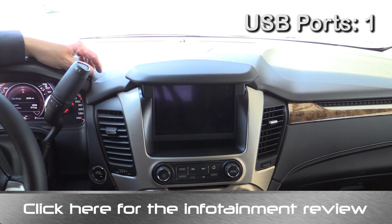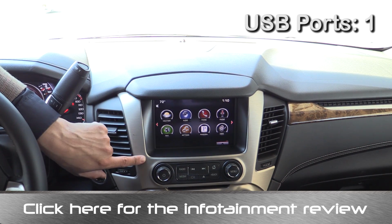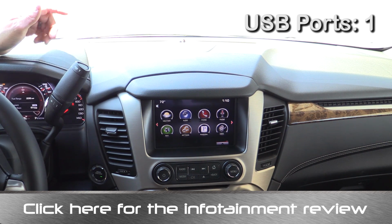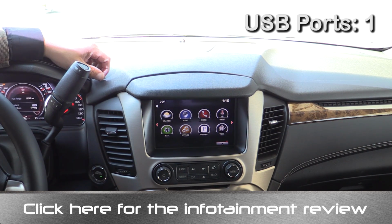If we close this display, you can see that we do have this 7-inch touchscreen LCD infotainment system known as IntelliLink. If you want to know more about this infotainment system, then go ahead and click that banner at the bottom of your screen. You'll be taken on over to a video inside one of General Motors' pickup trucks. It is exactly the same system, and I also go over the reconfigurable LCD instrument cluster in that same video.